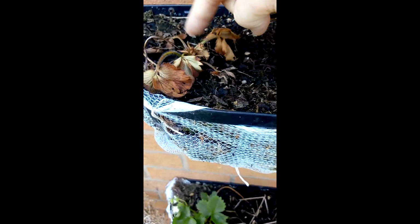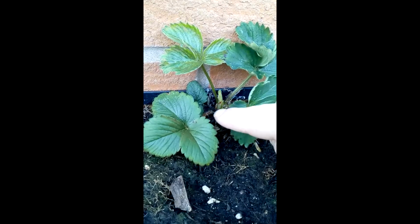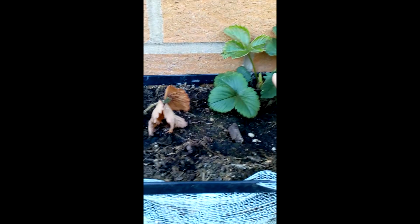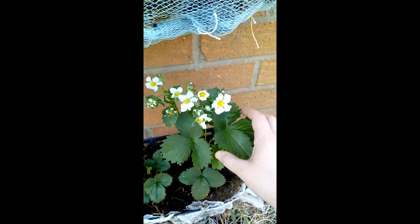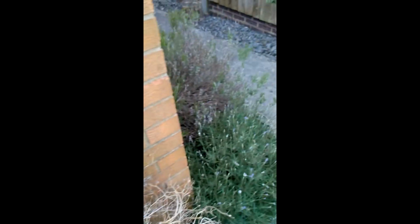Unfortunately, this one went. This one keeps trying to go. I keep bringing it back. It keeps trying to go. This one seems to be doing okay. This one isn't supposed to give strawberries until July. The same as this one. These are supposed to be June, so these are on track. Just okay.